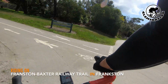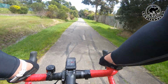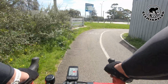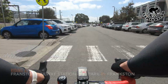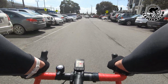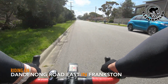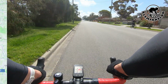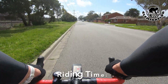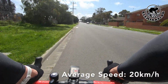Okay, turning back into Frankston-Baxter Railway Trail. The end of Frankston-Baxter Railway Trail. Now I'm in the area of Frankston Railway Station. Okay, back on Dandenong Road east of Frankston. Completed 60 kilometers. Use time 2 hours and 59 minutes. Average speed back to 20 kilometers per hour.